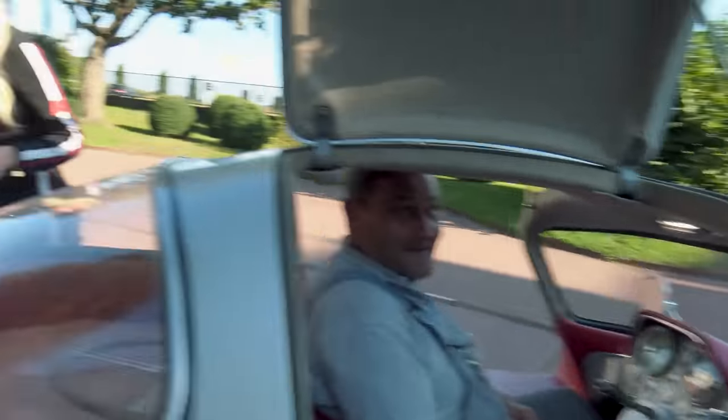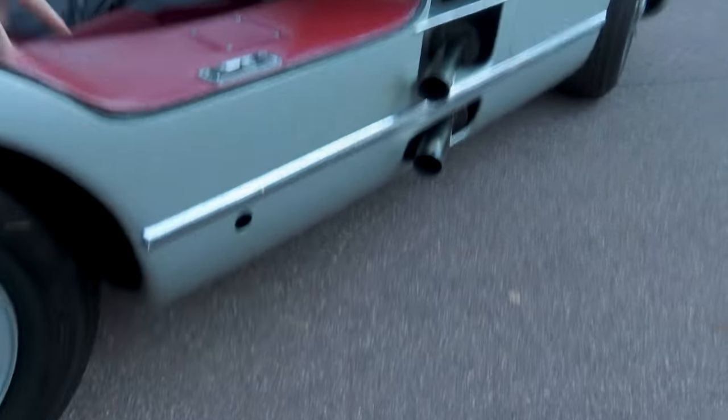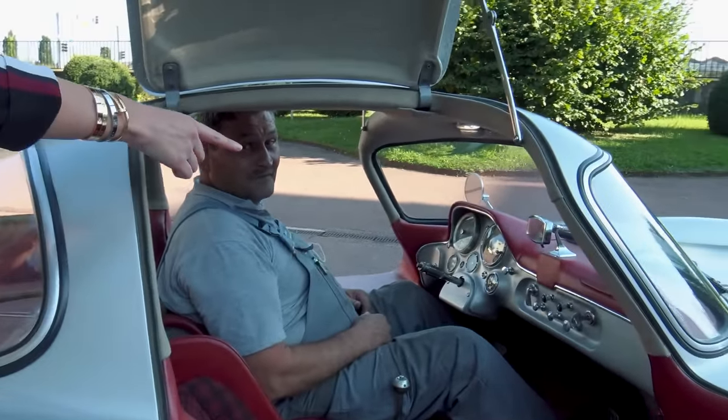So he just said don't stand there. Once it goes on, you'll probably burn your legs because it's going to come straight out of here. So just be careful. Come stand back around here so you can see the buttons.